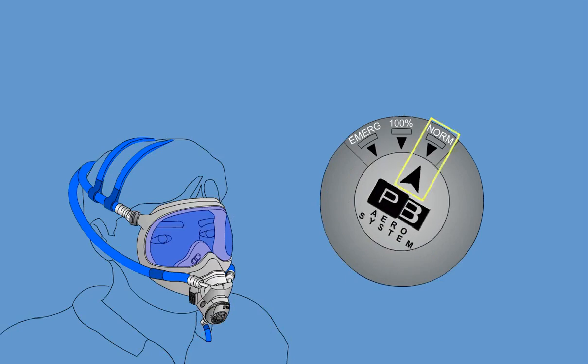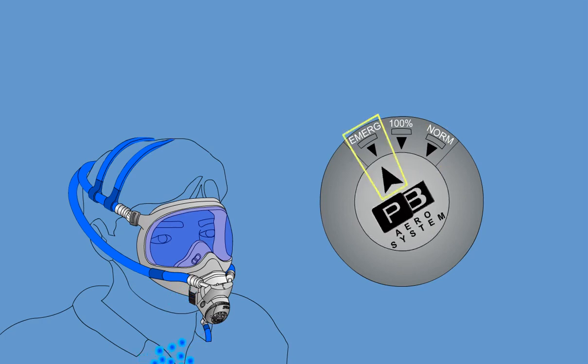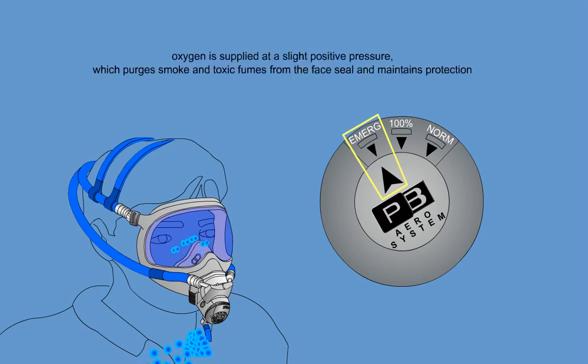In the normal position, the regulator provides automatic oxygen dilution. At lower cabin altitudes, air is allowed to enter the regulator and mix with the oxygen. As the cabin altitude increases, the percentage of ambient air entering the regulator is reduced until a preset point where 100% oxygen is delivered to the user. The emergency control setting also provides 100% oxygen regardless of cabin altitude. In addition, oxygen is supplied at a slight positive pressure, which purges smoke and toxic fumes from the face seal and maintains protection.